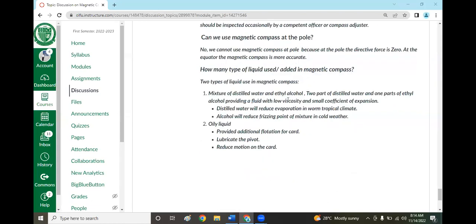So how many types of liquid are used in magnetic compass? There are two types of liquid. Mixture of distilled water and ethyl alcohol. Okay? And the other is oily liquid lang. Okay? Katulad ng sinabi ko, some they use naphtha, no? They use some chemicals, okay? For the liquid chamber itself.